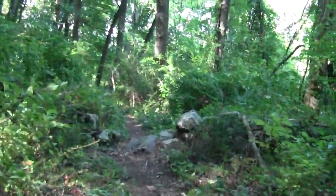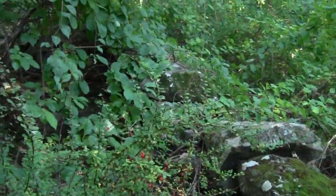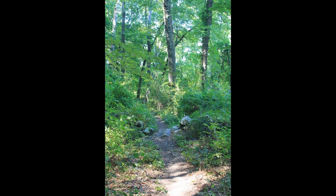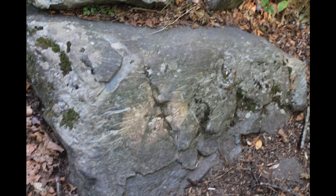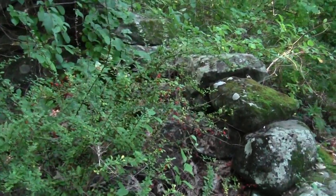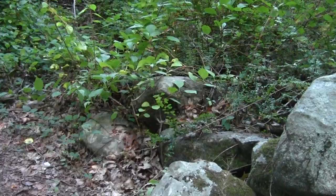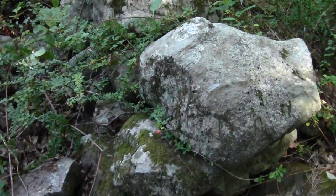Passing through the stone wall. There's one other, look at the fine mossy rocks. Scarification from glaciers. Jeez. Old stone wall. Classic New England.